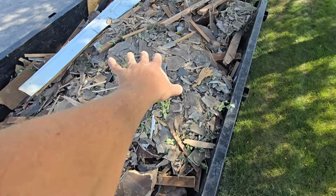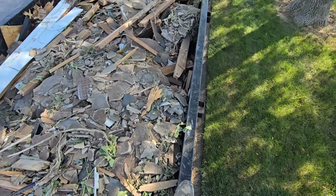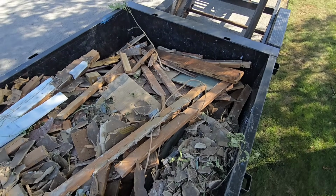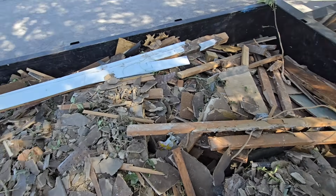Definitely have a little too much material in the back here, but it's still a relatively light load compared to some of our other demo stuff. It's not like it's concrete or plaster, it's old drywall that was on the inside, but we got all the nail boards up front. That way they don't clip the tarp all bad going down the road.